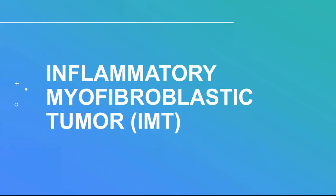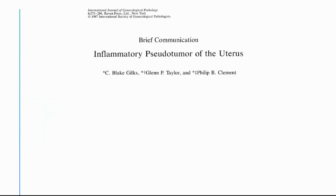Moving on to inflammatory myofibroblastic tumors. IMTs were first described in the uterus by the Vancouver group in 1987, where they were called inflammatory pseudotumor of the uterus. This terminology is no longer recommended, but the group described two tumors, one in a 6-year-old patient and the other in a 30-year-old woman, and they both had, I think, at least 4 years of follow-up and had an uneventful clinical course.